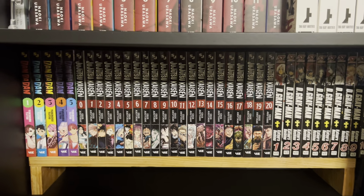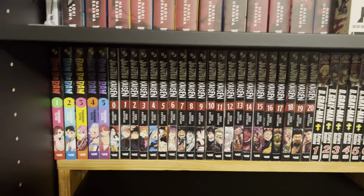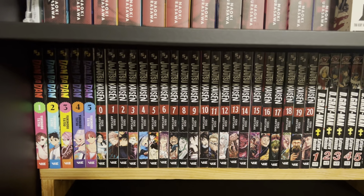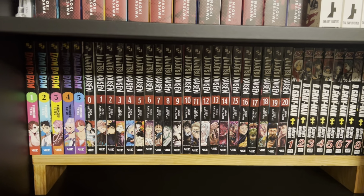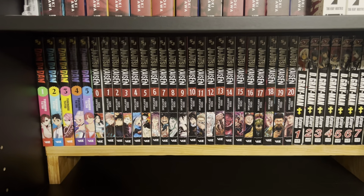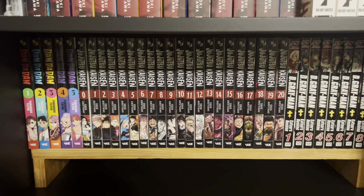All right, now we have Jujutsu Kaisen 0 through 20. I have 21, but it's somewhere else. I've been really enjoying watching the JJK Season 2 anime. I've already read it, but seeing some of these super important moments get animated has been awesome. And I'm really excited to get up to date because I've been seeing all the leaks.